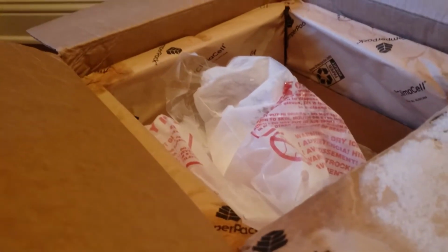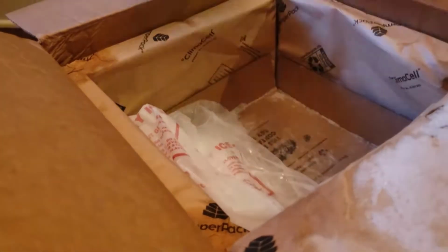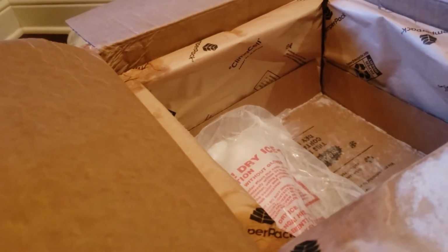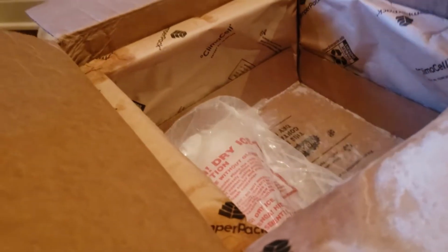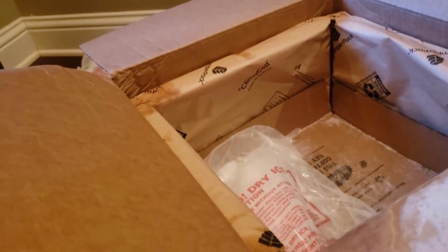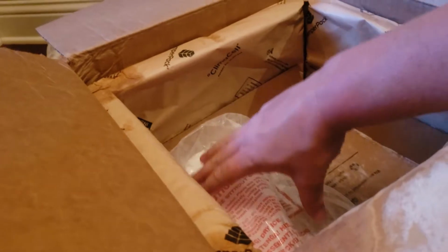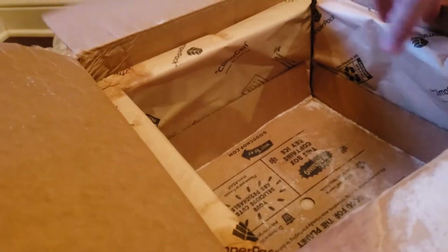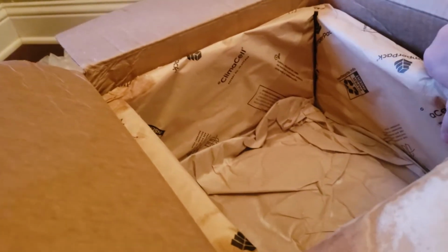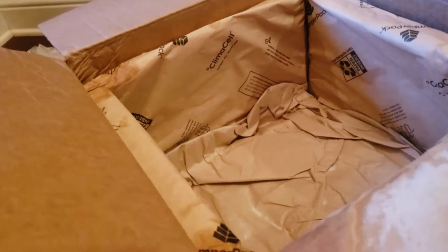All right, as I was saying, this came overnight. So it was shipped out yesterday night, like midnight. It got here within 18 hours. And obviously this is very, very well packaged in here. As you can see, a lot of dry ice that still definitely has yet to thaw.